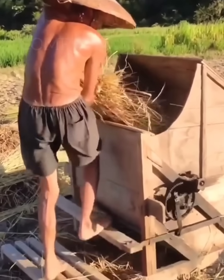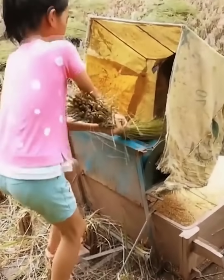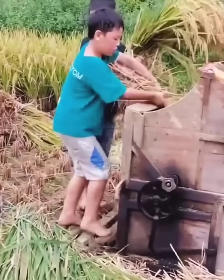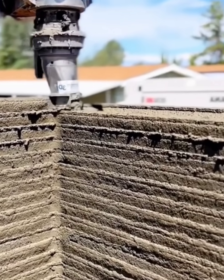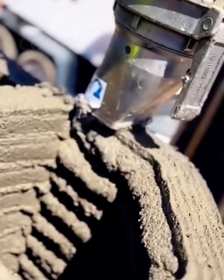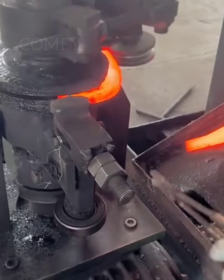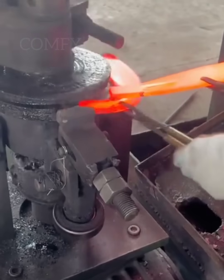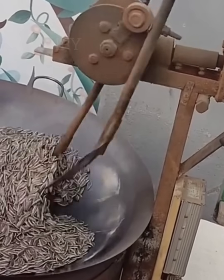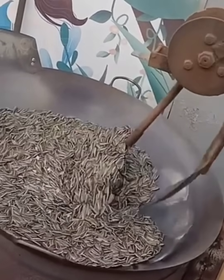This is the old rice milling machine which is used by small farmers or tribal people. 3D printing concrete seems a futuristic technology which can create a house structure in 48 hours. It's much easier to bend a red hot iron because it becomes more ductile. Two different arms work as an automatic pan stirrer which prevents burning of food.